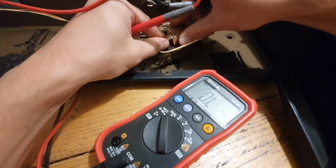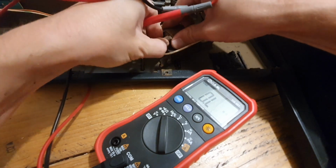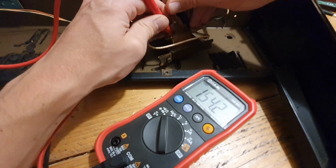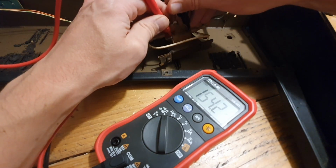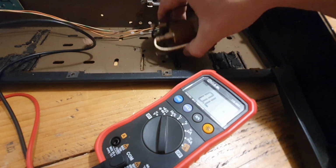Well, it's obviously going to do that, isn't it? Try and disconnect this. There we go. 154 ohms across that. Any case, that suggests that that transformer is working and intact.